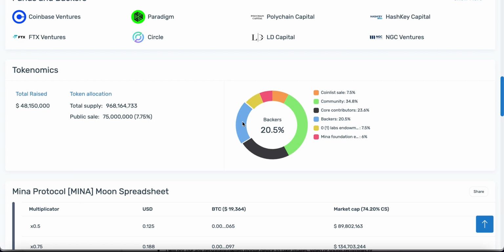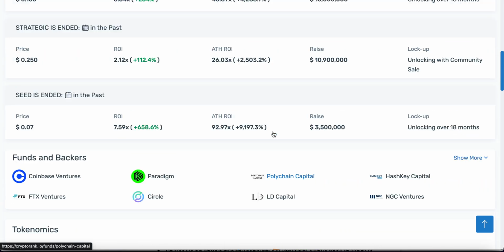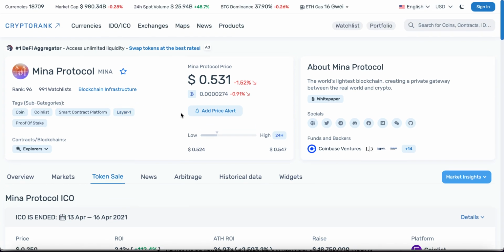You've got your backers again that we're looking at just now. They hold 20% of these tokens, and then you've got your core contributors here, which have got 24%. And then let's have a look here. So when the actual ICO happened, so to the public, what was actually issued was 7.5%. So not a lot actually. So this is usually a good indicator in terms of where this project is currently sitting and where it really started off. So it gives you a bit of useful information there.